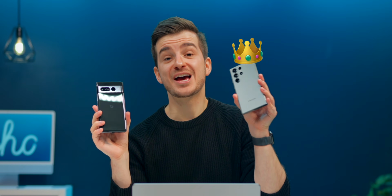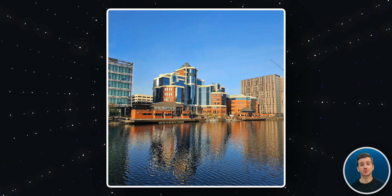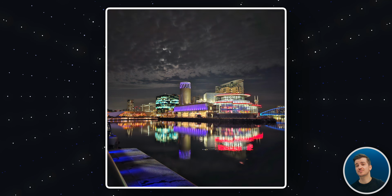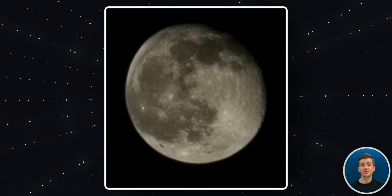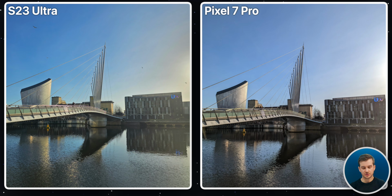So the question is, will the Pixel 7 Pro keep its crown, or will it be dethroned by the S23 Ultra? Well, we have 35 tests to find out. Everything from outdoor shots to indoor to zoom, macro, night mode, astrophotography, ultrawide, moonshot, video, action mode, raw, and so much more.